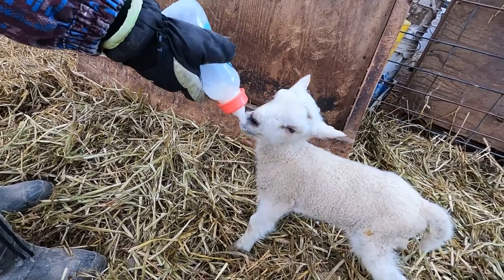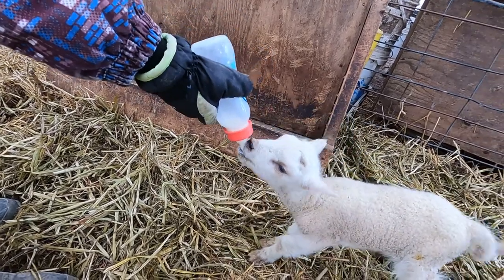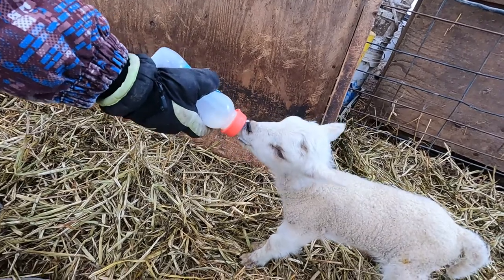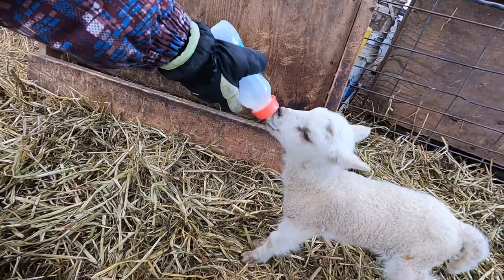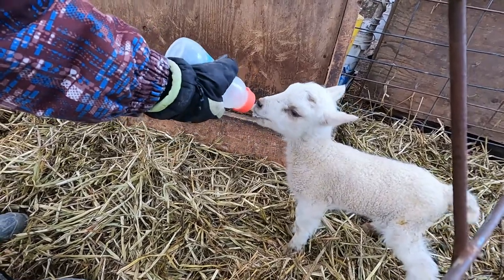There he is. A little more, champ. A little bit more left in there. Don't hold it quite so tipped. There you go. You gotta love the little shaky tail there.